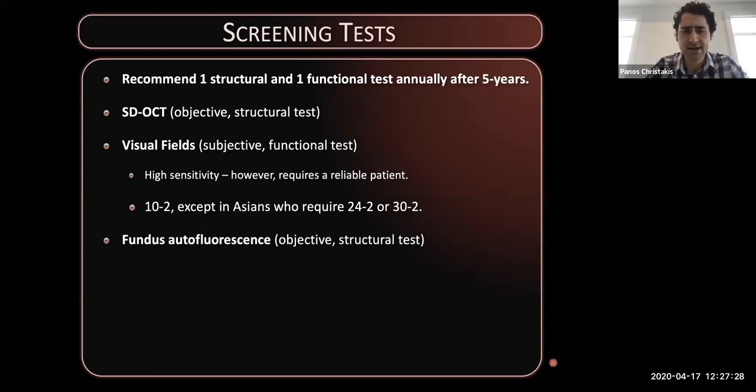Fundus autofluorescence is used more as a confirmatory tool, but is an objective structural test. The most common thing to see is hyperautofluorescence in the parafovea in the earliest signs, and then as the disease progresses, it becomes hypoautofluorescent as that sick RPE starts to function less well.